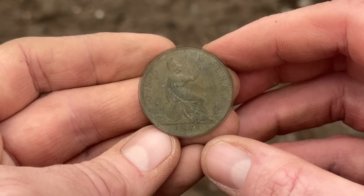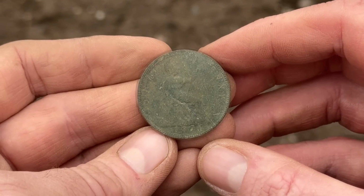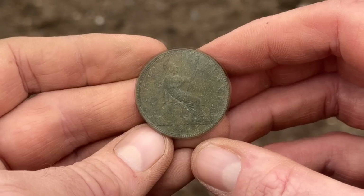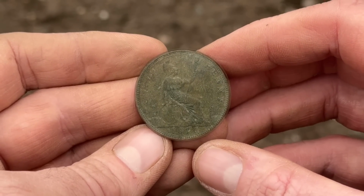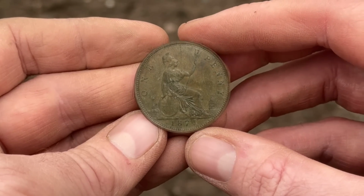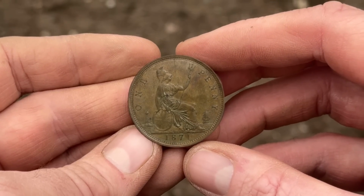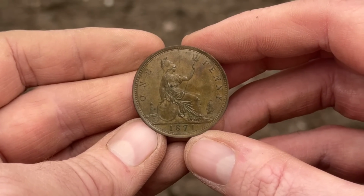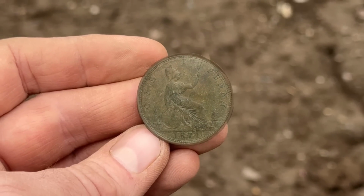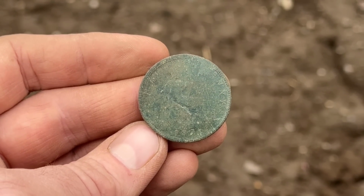And ever since then, Balmoral has been the private family home of the royal family, all the way through until the present day, currently owned by King Charles, who incidentally inherited it tax-free from his mother, Queen Elizabeth II. He also owns the estate next door, which he inherited tax-free from his grandmother, the Queen Mother. So there you go, a lovely wee coin from 1871. Well, it could be 1873.